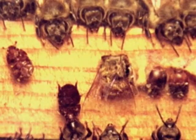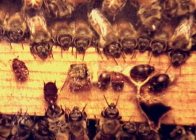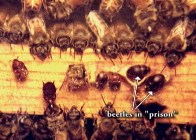Now, when beetles enter the colony, in response to aggression from the guard bees, they try to find cracks and crevices in which to hide around the periphery of the colony. And when bees find these beetles in these cracks or crevices, the bees actually station guards to keep the beetles in these prisons. And they do this to prevent the beetles from escaping and ovipositing within the colony.